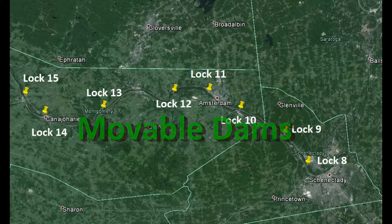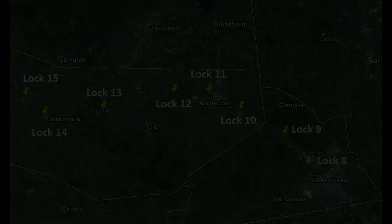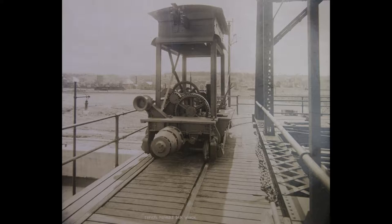8 movable dams between Fort Plain and Schenectady make it possible to use the Mohawk River as a canal. 2 have roads on them, but the others look like sturdy bridges to nowhere. These structures, now a century old, do not move. However, they hold plates called pans that can be raised or lowered.